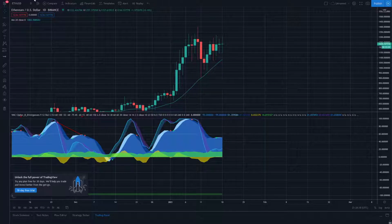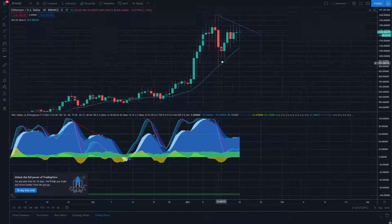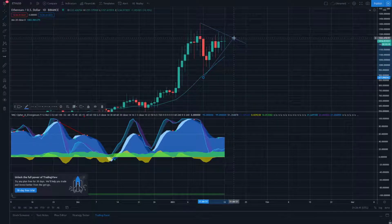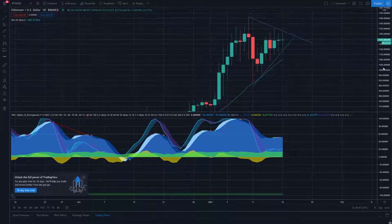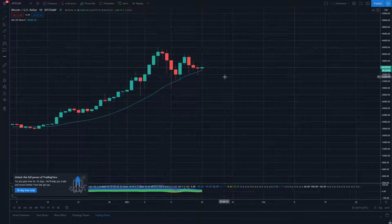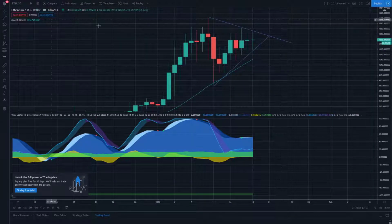However, here we're not really breaking out of Ethereum itself because it has a little bit of a different pattern. It also has some kind of triangle that we can form in here. However, it has been quite volatile against Bitcoin. So what Ether does highly depends on what BTC does. So what I would advise, look at this BTC chart, see whether it goes out of this triangle that we described or stays in, and trade your altcoins accordingly.